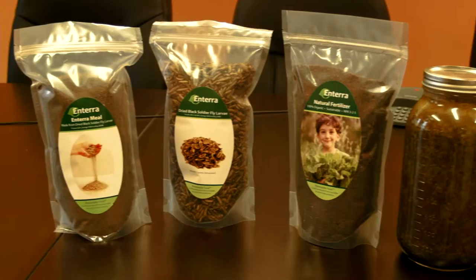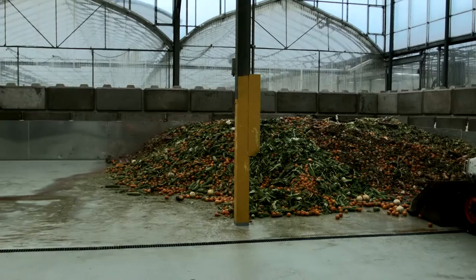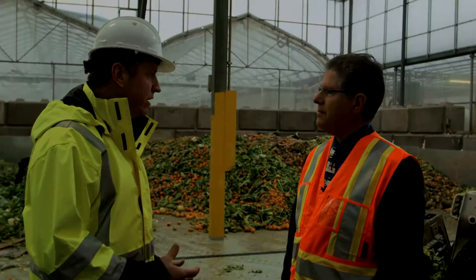Sure. What we are is a sustainable insect farm. So we take pre-consumer organic food waste and we feed that to a fly. It's called a black soldier fly. And the larvae eat that pre-consumer food waste. So what we have back here is loads of vegetables, products that we actually get from producers, greenhouse farms that we take here, and we feed it to our fly.